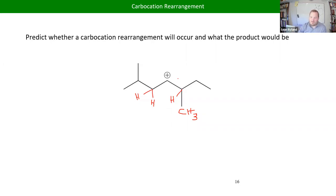So if we had a way of keeping that positive charge there and letting it get to equilibrium, then we might have a 50-50 shot of where the positive charge ends up. But because this has to happen quickly, the only way we're going to see it happen is if we're going to become more stable. Right, so we're not going to move anything from this side because I'd be making the same level of stability, the exact same molecule almost, off by one carbon.